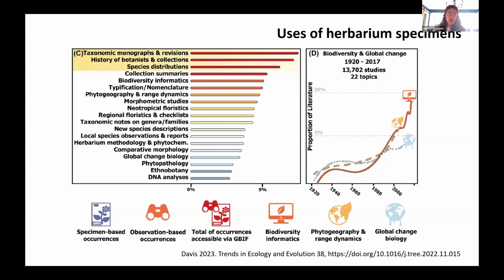And for the future, we still don't know which possible utilities herbaria can have. Then it's important to preserve these collections to allow us to understand more about biodiversity.